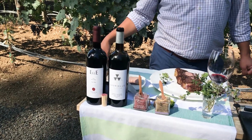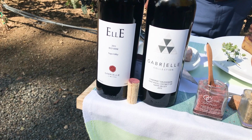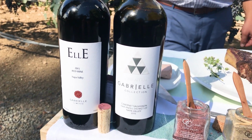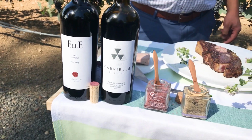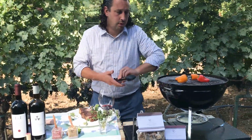Then you're also wondering about L. So this is the 2015 L. L as in Gabrielle, which is gonna be a Napa cab-driven Bordeaux style blend. It is tasting amazing right now. This too will go wonderful with the steak. However, it is still only about 10 a.m. right now. So I'm gonna just start with the one wine and go from there. Here we go.